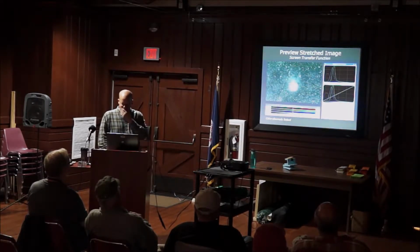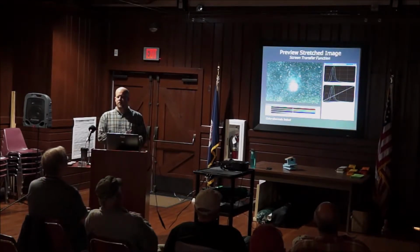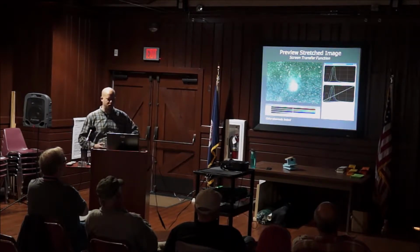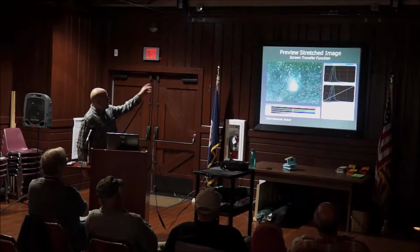First off, I don't have an example of this. When you first integrate your frames, you're left with a linear master light frame. It's very, very dark, so you want to stretch it in some way to get some idea of what's there before you move forward. Well, PixInsight has something called the screen transfer function, which is a really powerful tool.